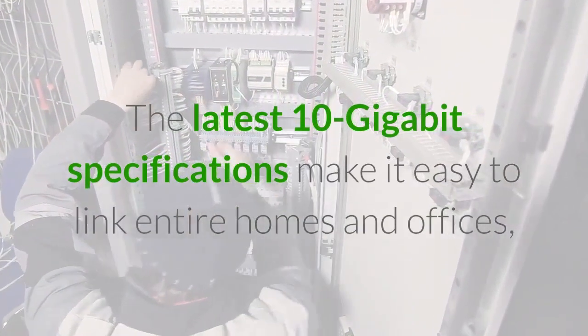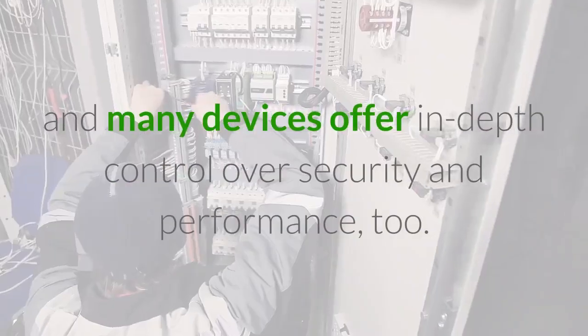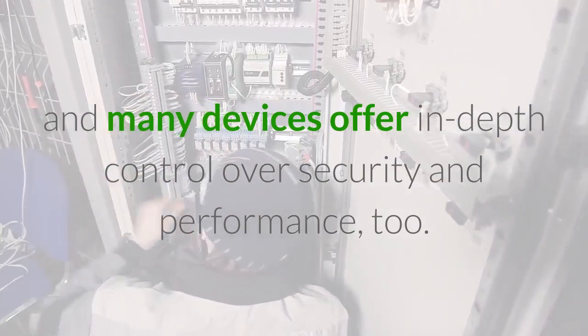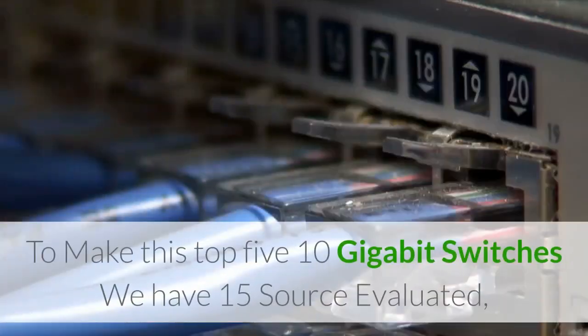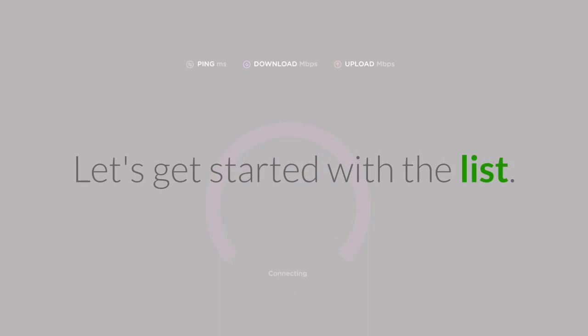The latest 10 gigabit specifications make it easy to link entire homes and offices, and many devices offer in-depth control over security and performance, too. To make this top 5 10 gigabit switches, we have 15 sources evaluated, 23 hours of research and 34 products compared. Let's get started with the list.